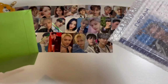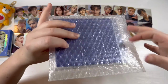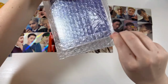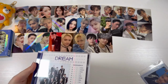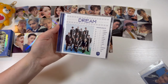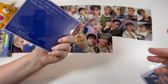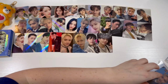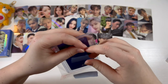This is definitely another album. It is! It's another Dream album. Like I said, I completed my Dream album set in here, so there's quite a bit of albums. Is this the same one? No. Oh, okay. So this is the flash price. Maybe it's like a cheaper version of the album to purchase. I don't know. But yeah, not gonna open it because I'm pretty sure that they've just put the photo card right here. So we'll just open this.